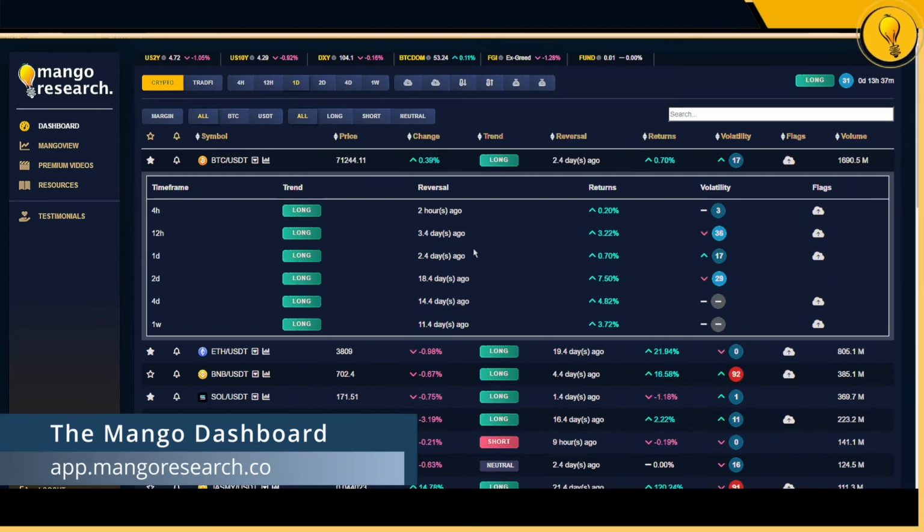Volatility is still blue, long for 3 days, and staying on the right side of the Mango dashboard has been the winning strategy for around 2 years now. So why would we bet against this?